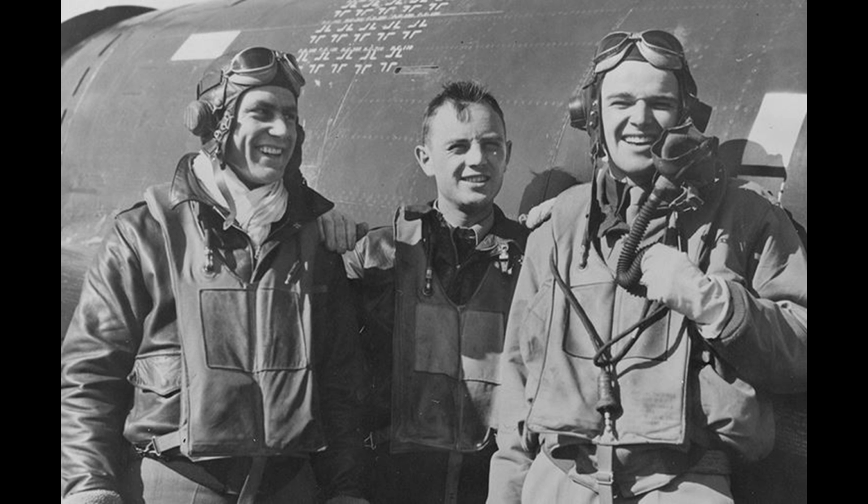On the left is Robert S. Johnson. He shot down 27 German aircraft, 28 by some statistics, which included an FW-190 piloted by a German ace with over 200 kills. After his 27th victory, Johnson was sent back to the United States.